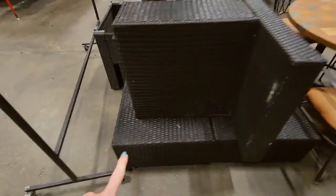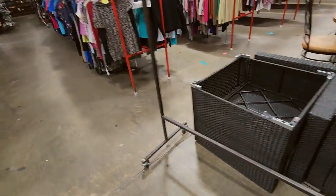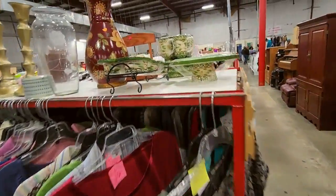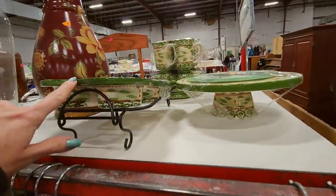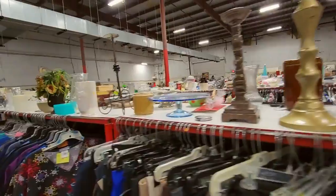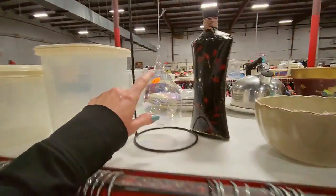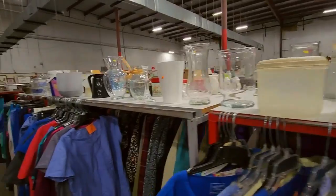And we have outdoor furniture here, like wicker stuff, just kind of set up there like Tetris. And up here we have a set of stuff that's like a muffin dish and a cake stand and a beautiful lamp or a vase back there. Sorry, not a lamp, a vase. This thing is cool. I don't know what you put in it, but it's neat.